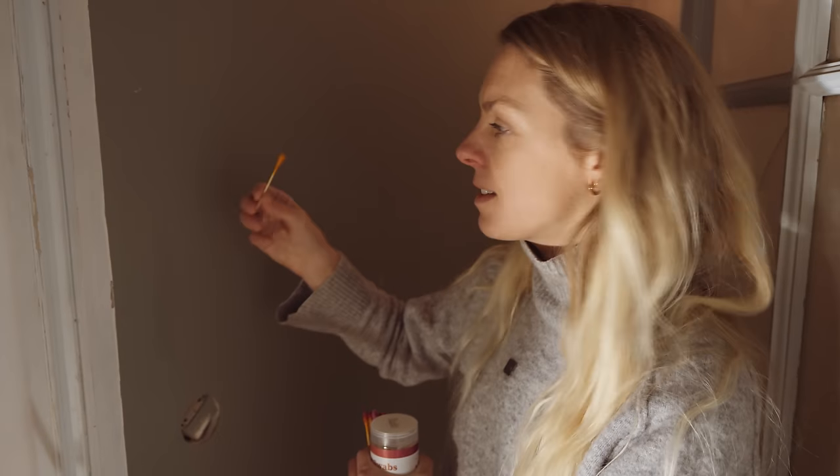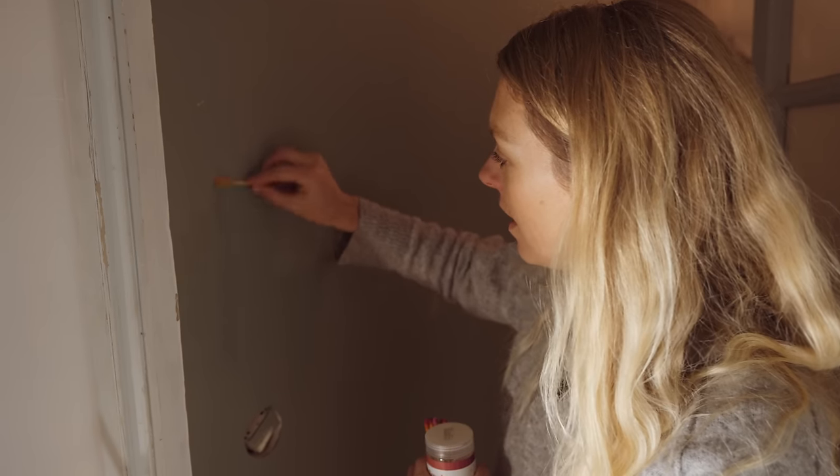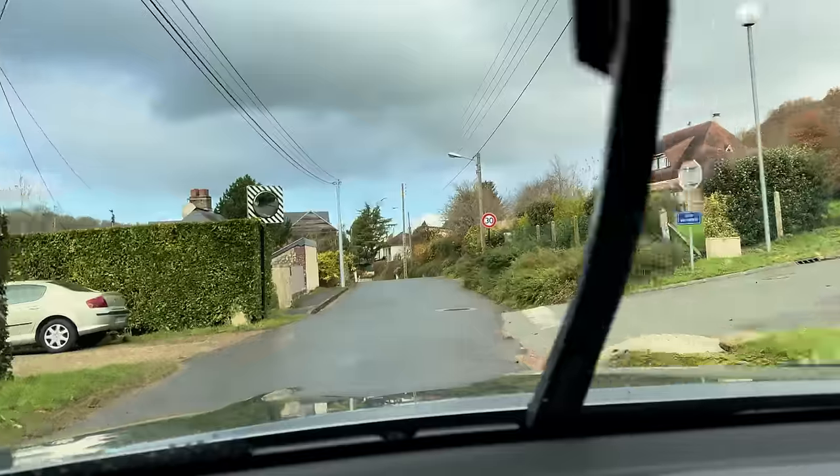I'm just doing a little test to make sure that these are really working. This is new paint that I painted last year. And as you can see, it's not changing color. So all the new paint, all the rooms that we've repainted are absolutely fine. There's no lead in them. I can confirm Little Greene paint does not contain lead.